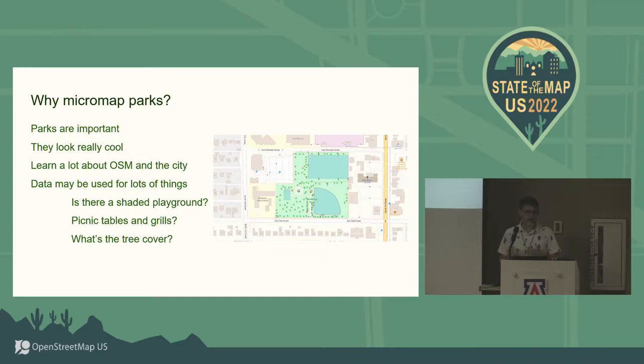Another important thing is that you can learn a lot about OpenStreetMap and the city that you live in, or wherever you're doing the micromapping. I learned so many new techniques from this micromapping project, and I learned a lot about my city. There are 183 city parks in Phoenix. I would have had no idea that there were that many, and I've never visited most of them. Now I have an interest in actually visiting most of these parks and learning more about them.